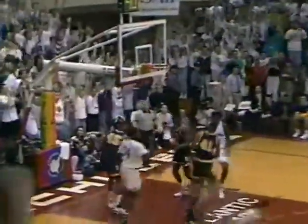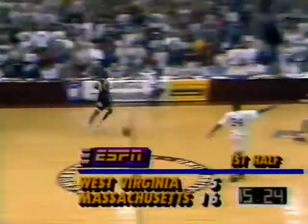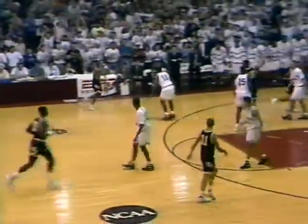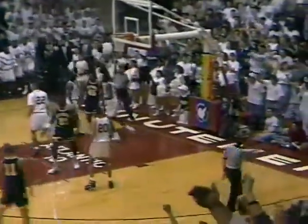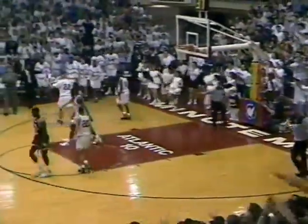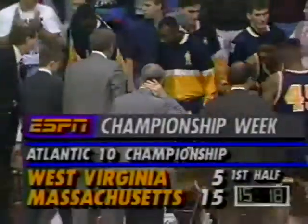That's a three for Brown. He was just inside the line, Sean, but what an aggressive move by Anton Brown, pushing the ball up the floor and taking the shot off the dribble. It was officially a two-point field goal and another turnover for West Virginia. And the Mountaineers get a much-needed TV timeout. 15:18 to play in the first half. The Minutemen lead by 10.